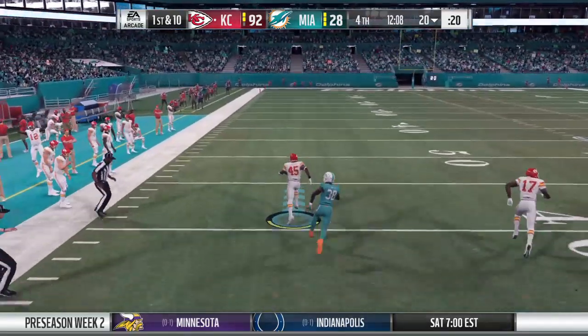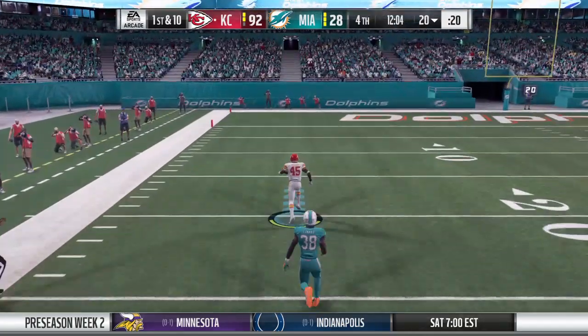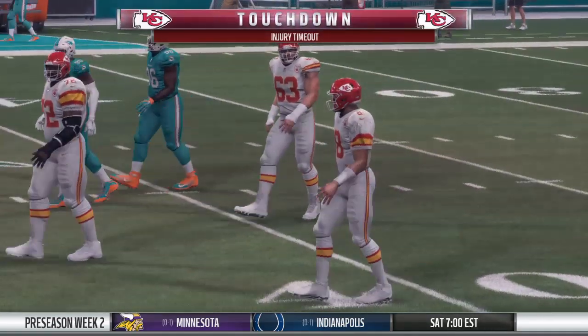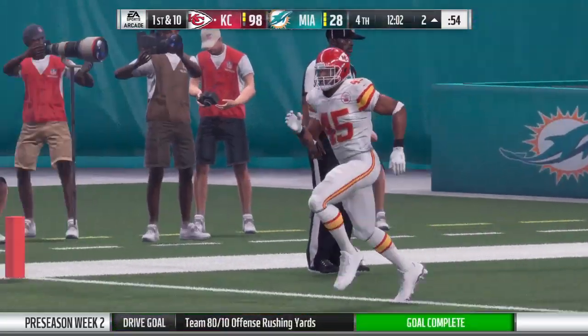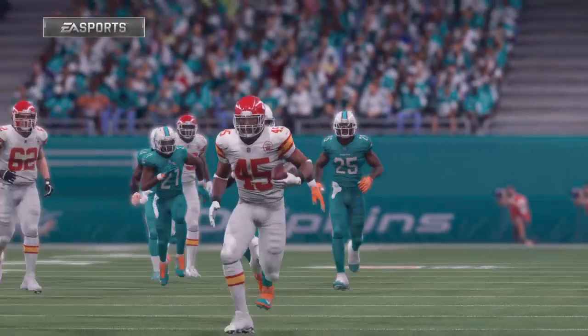And now running right through it. And now the rookie's free. 30. And he will take it on in for a Chiefs touchdown. A great play there. An 80-yard touchdown. And the Chiefs have got it on cruise control.